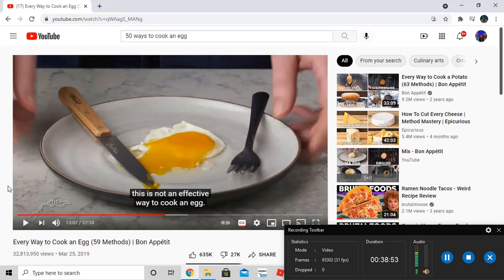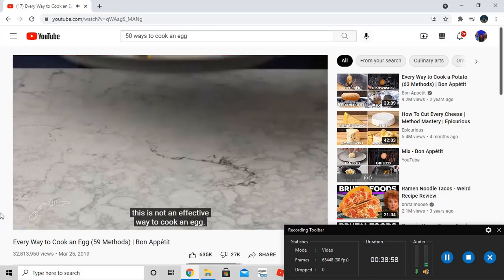He should have used Spaceballs, the flamethrower. That would have cooked it evenly. Yeah. Effective way to cook an egg.